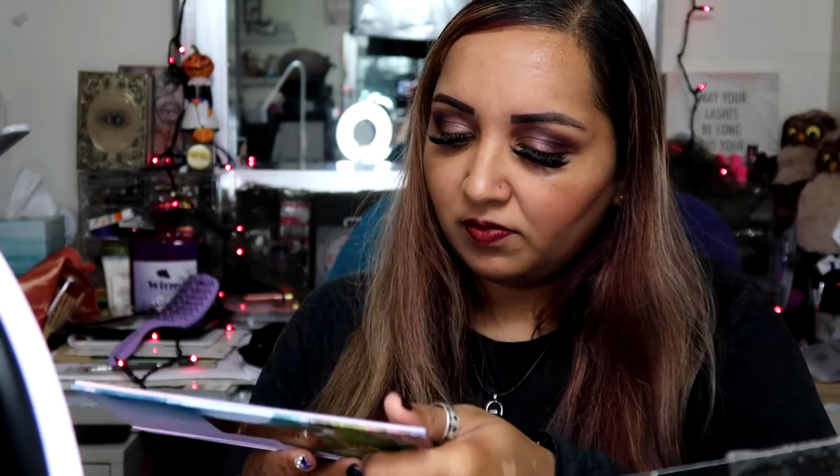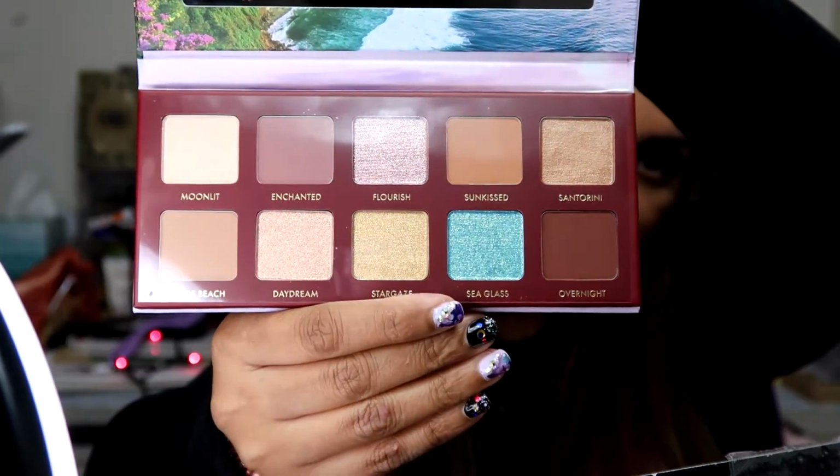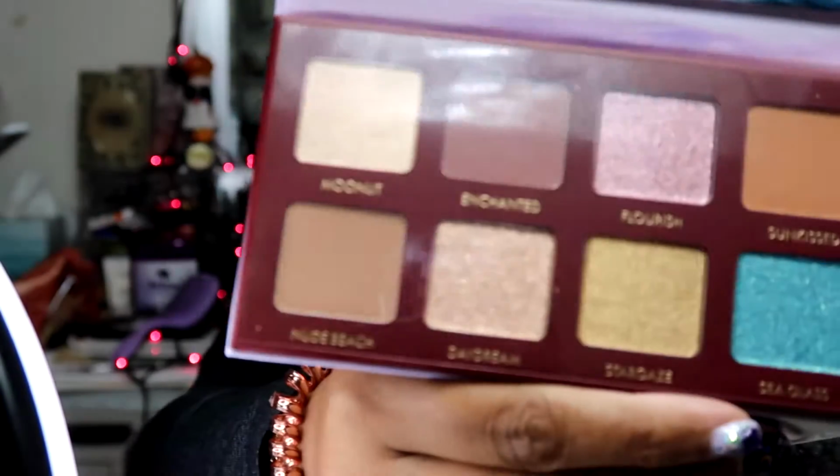It's like a cliff that reminds me of Ireland. Pretty, pretty. Oh wow, these colors are pretty. They're neutrals and warm tones. Very, very nice. This retails for $42. Wow, that's really good right there.